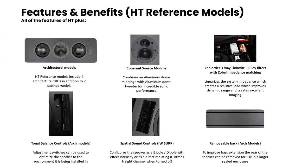The architectural models all have tonal balance controls, so depending on where you're mounting them in the room and whether they're near a boundary, you can adjust and compensate for different acoustical responses. The spatial sound control switches are available on the in-wall surround. Really cool. I'll jump into detail on what that does in the next couple of slides.